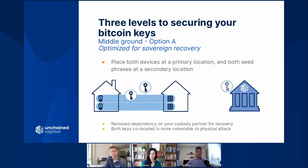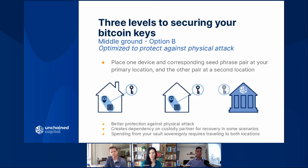And then option B actually flips that trade-off there, where you're optimizing for protecting against that physical attack instead of, or prioritized above, the sovereign recovery option there. So let's look at that.